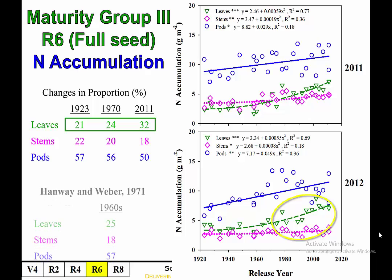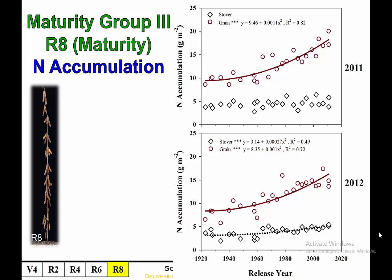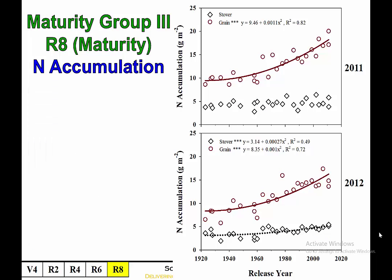How does this compare with Hanway and Weber? I couldn't fake this. It's basically the old paper. Leaves 25%, we said 24%. Pods 57%, or they said 57, we said 56. We're spot on. So their old lines, their study versus what we did today, it's spot on. And so now our modern lines certainly have changed. I'm going to pass this because I think I'm going to be long-winded today.